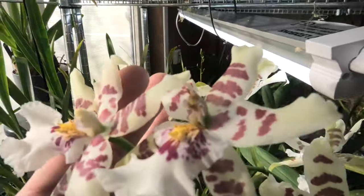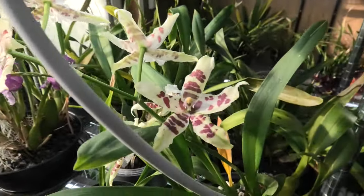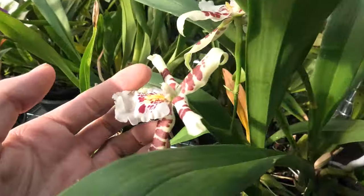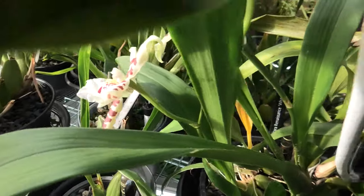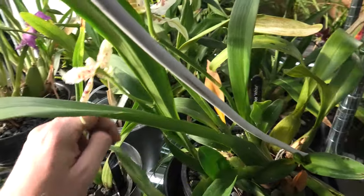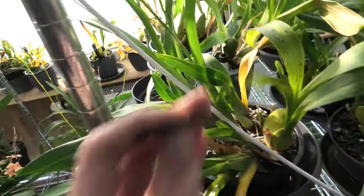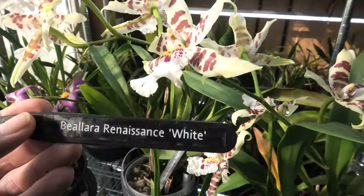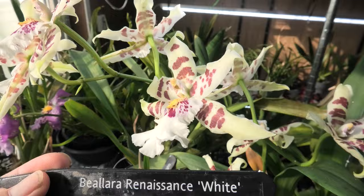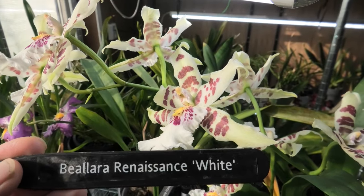Yes, so she is in bloom again next to this one. Quite a nice spike, quite some flowers on this guy. A girl, whatever you want to call it. Where's your tag? Of course, way in the back. Let me put a flower in screen and the tag, so you know which one to look for if you are interested in. And this one, Bialara linensis white.